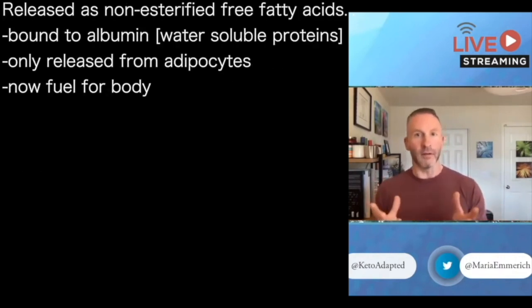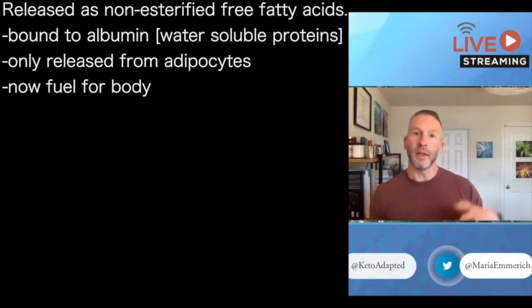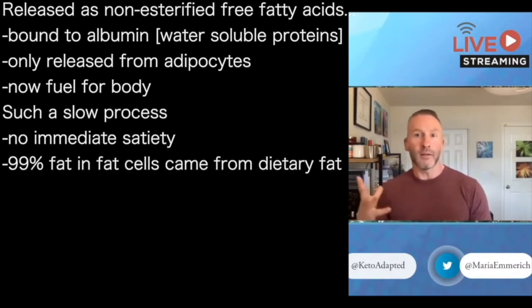So free fatty acids, non-esterified fatty acids, one of the major fuels in your bloodstream, are only released from your adipocytes. Basically you eat the fat, it's immediately stored in your fat cells, and then it's slowly released later as these non-esterified fatty acids bound to albumin, and that's how you run your body off of these fats, but they're only released from your adipocyte. It's such a slow process that you don't really feel it. It's not giving you a ton of immediate satiety, it's not improving your performance, it's sort of background, it's sort of passive.